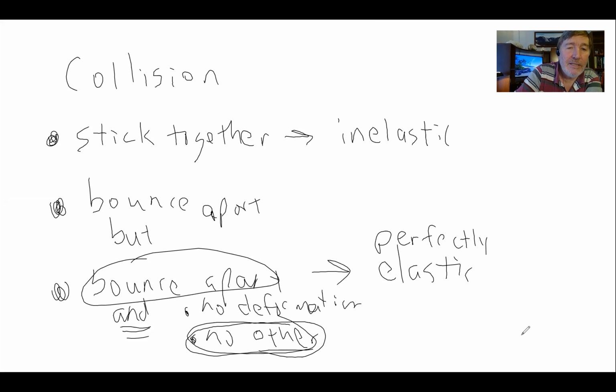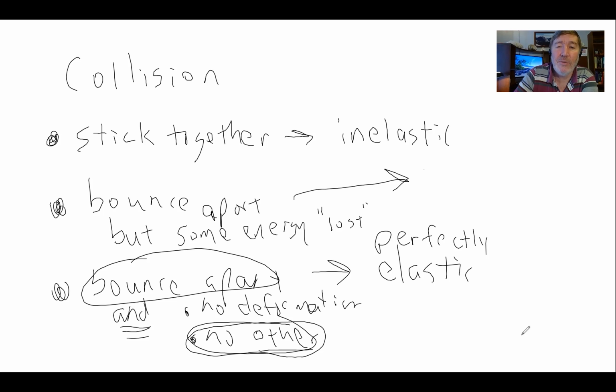The intermediate kind of collision would be one where they bounce apart, but some energy is, now I'm going to go ahead and write the word lost here, but I'm going to put it in parentheses because it's not really lost. We know where it went. It just went into a form of energy where we can't recover it. Sound, heat, deformation, something like that. That type of collision, we call a partially elastic collision.